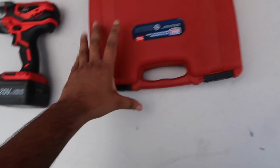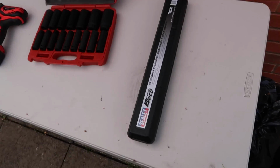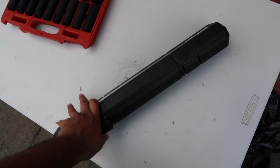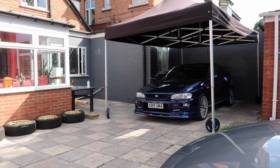Impact sockets. You've got to have the black ones, you can't use the chrome ones. Breaker bar, or torque wrench to be precise. Got to torque them wheels up correctly.